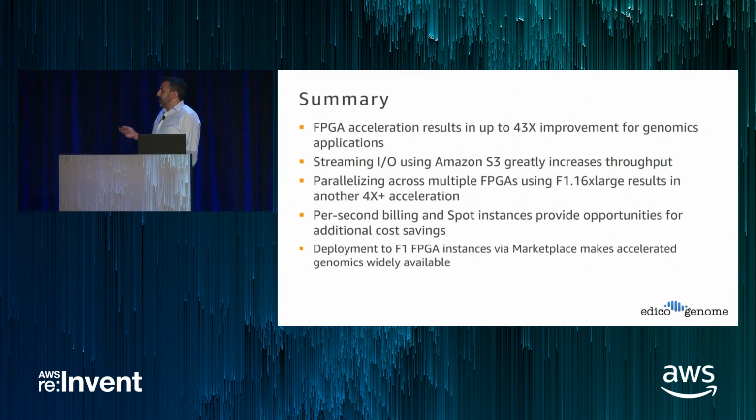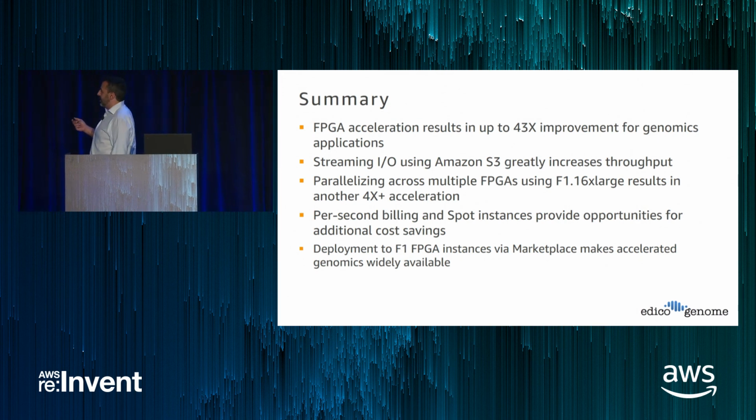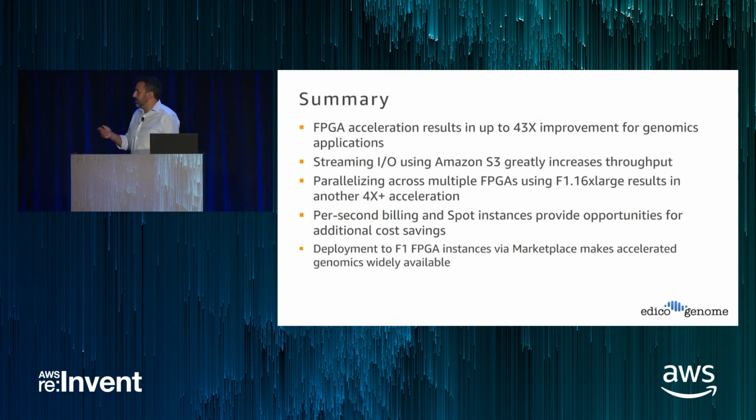And the marketplace allows us to release our software quite often for people to try it. We have partners that resell our solutions, such as DNAnexus and BaseSpace, but the marketplace is a way for people to try them on their own if they wish to do that.